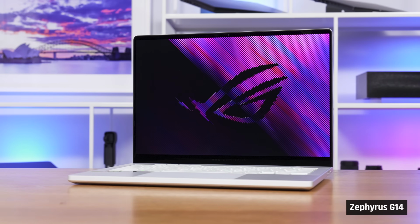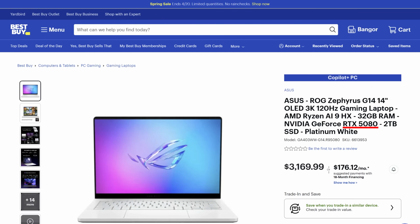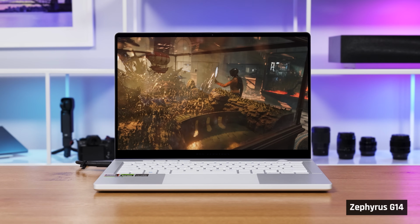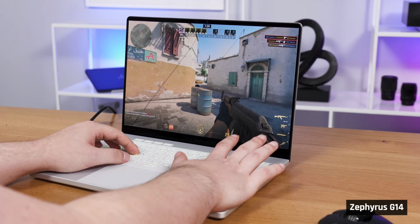Now, if you don't want a Mac, another great alternative is to buy a 14-inch gaming laptop with dedicated graphics, something like a Zephyrus G14. You can get an NVIDIA RTX 5080 in that laptop for less than the price of this one. The G14 would massively win in GPU performance, but its CPU performance would be worse. The G14 is also limited with less system memory, and it gets warmer to the touch in most use cases, actually every use case.